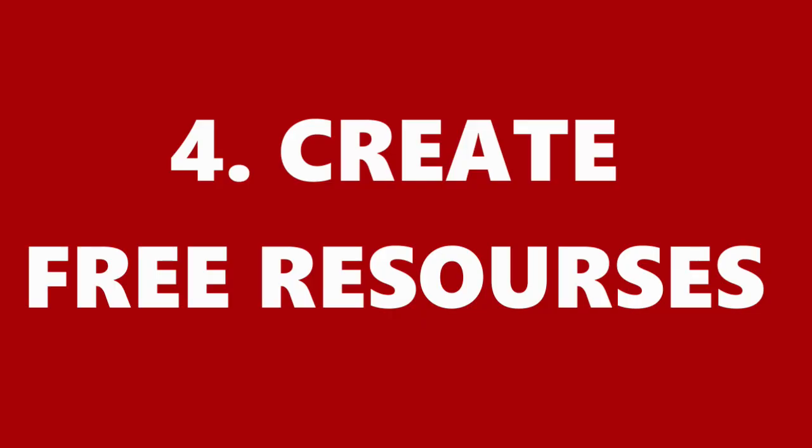Number four is you can create free resources. Now, you can go and create things like templates, checklists, you could do video, you could even do things like ebooks, or even set up a quiz, which then in turn is going to drive people back to your website.